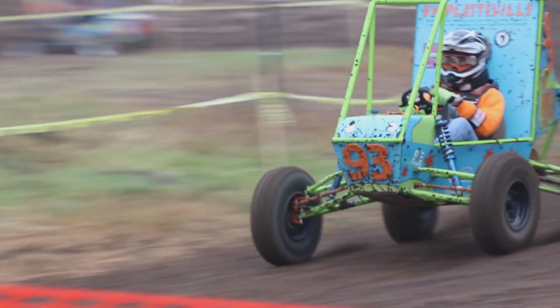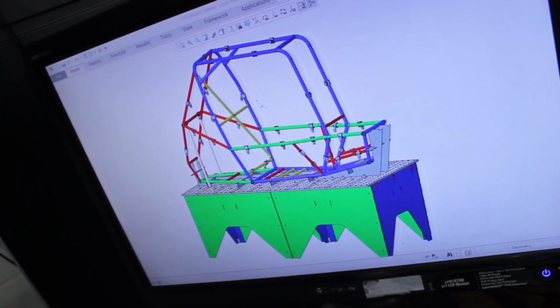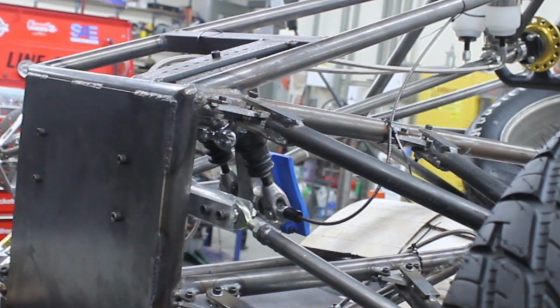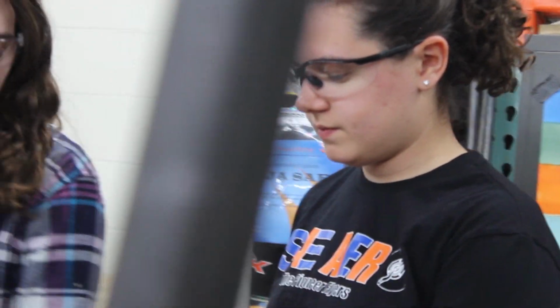It is a collegiate design series that revolves around manufacturing and designing a small Polaris-styled UTV or ATV. Our car is designed to last a 4-hour endurance race, a maneuverability course, a hill climb, a rock crawl, you name it. We go from there and then we compete in design and sales aspects as well as dynamic aspects as to how well the car performs.